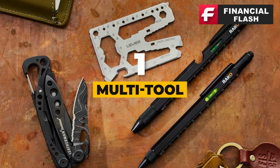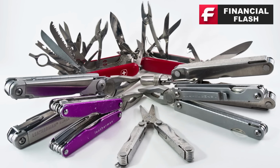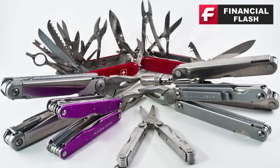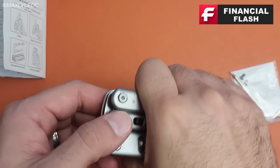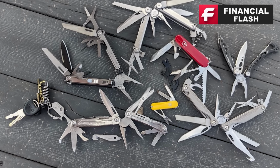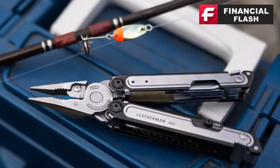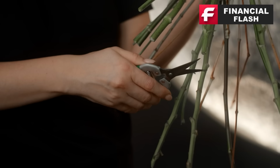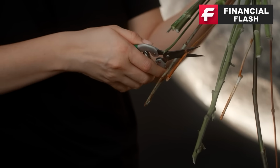Multi-tool. In a world where you'll need to be self-sufficient, the multi-tool will be the most important tool you'll have. This little prep, typically priced between $30 and $100, combines multiple tools into one compact device, making it a must-have for any prepper. This tool can be a great aid in fishing, as you can use the pliers to remove hooks while the knife prepares bait.